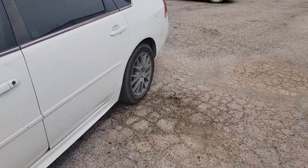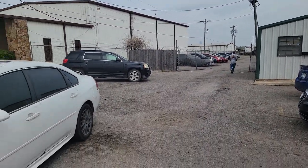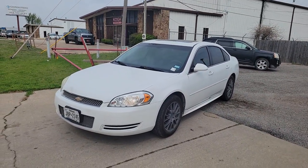He taking pictures of that truck. As y'all can see, the lot is filled up with cars. You got cars, but it's right here. Gonna do just a quick little video.